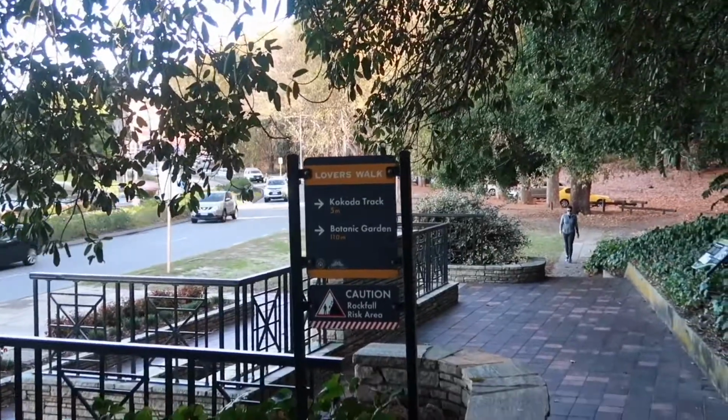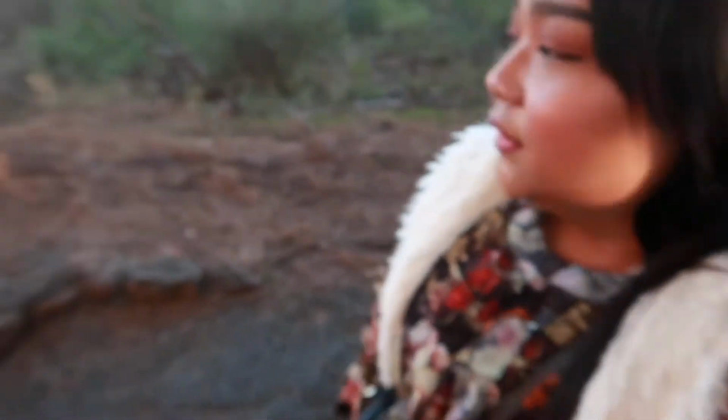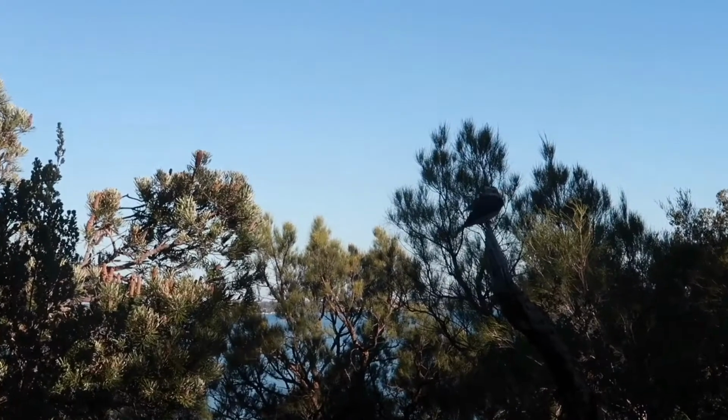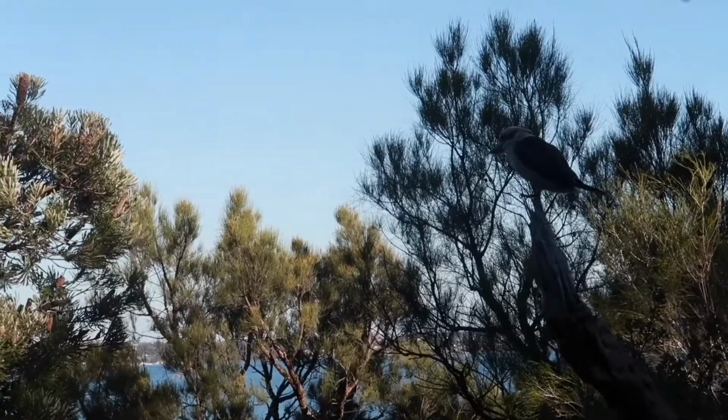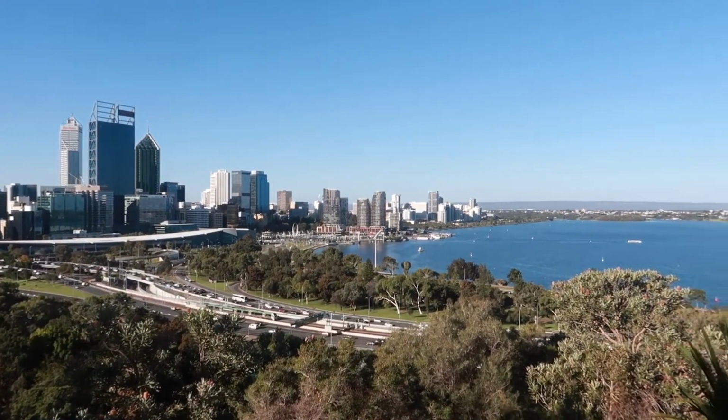Guys, hindi ko alam. Trekking pala to. Kita niyo yun, doon ako galing. I don't usually go that way, and I did not expect that I would do a little bit of trekking, but when I reach the top, I'm quite happy because I know where I am. And yes, this is the view from the top of Kings Park.